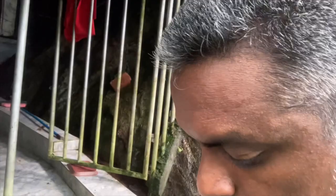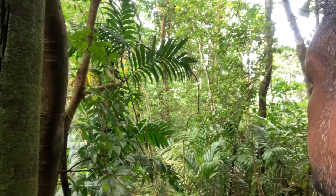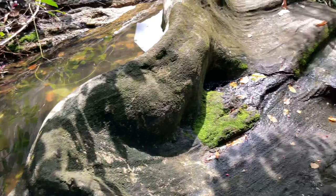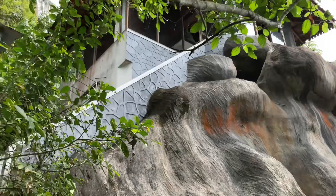And this is the small Adam's Peak structure, the three-footed structure. In the area surrounding Veragala Rajamaha Vihare, there are very important and valuable trees and medicine trees. Now we are reaching the top of the hill. The duplicate structure of Adam's Peak created here, you will be able to see.